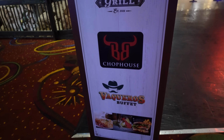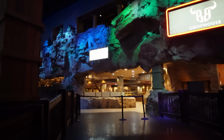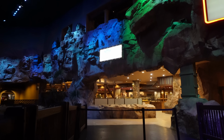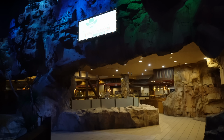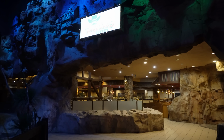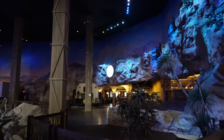Over this way, it looks like they have a Wagon Wheel Grill, established 2022. BB Chop House, Buffalo Bills Chop House, and Vaqueros Buffet, but it's not open. Ooh, if this buffet actually is opening, because it looks like it's open. Well, I mean, it's closed right now, but it looks like it's being set up. Maybe we'll come back and do a Vaqueros buffet. And then the Wagon Wheel Grill is just across the way, and that looks like it's open.